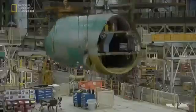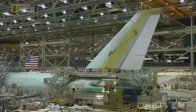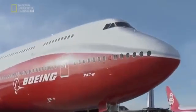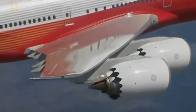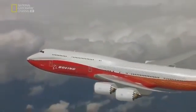The world's biggest building, this mega factory, is delivering its 3,381st aircraft. She's a little bit late, but worth the wait. The brand new 747-8 is ready to reclaim her title as Queen of the Skies.